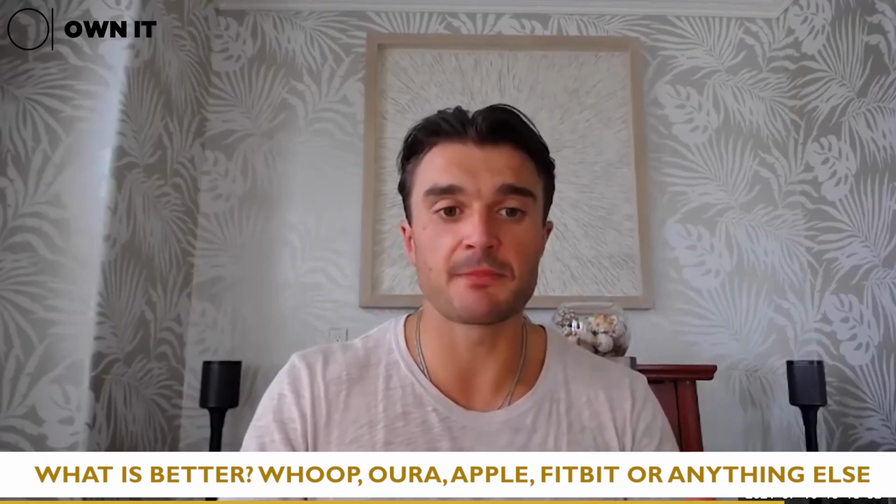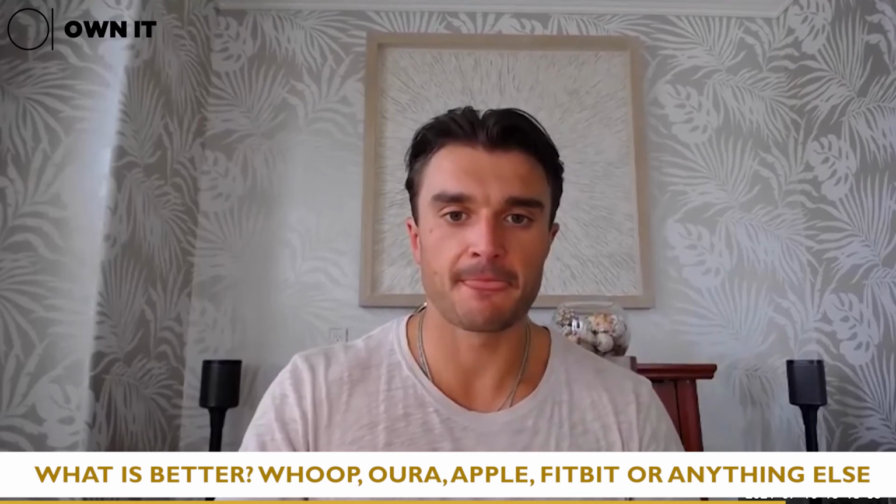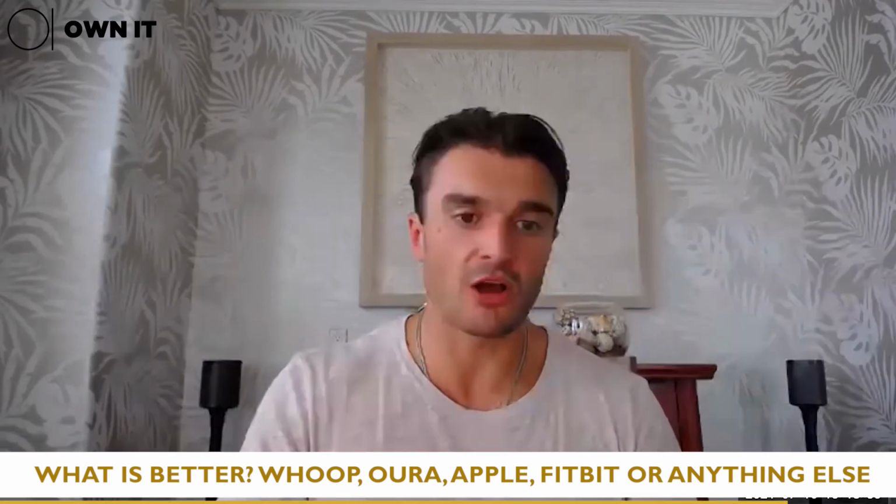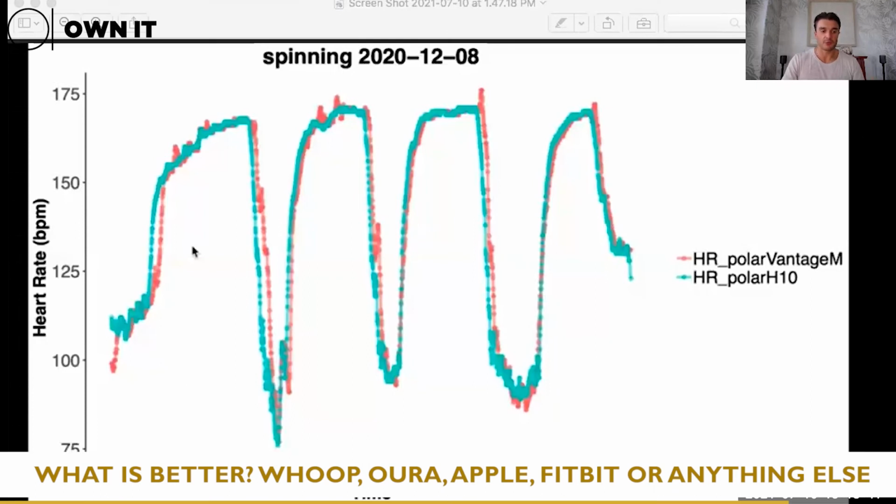So now if we actually compare it to our heart rate and we take a look at it in a long form and long duration again, we can see that again, it's bang on. It's again following that Polar H10, basically two products exactly the same, one on your wrist, one on your chest, measuring almost identical. There's a little bit of discrepancy, but again, very, very little.